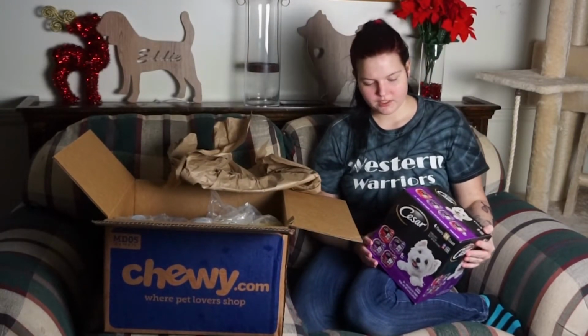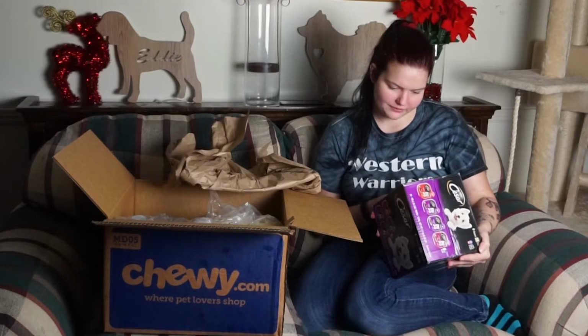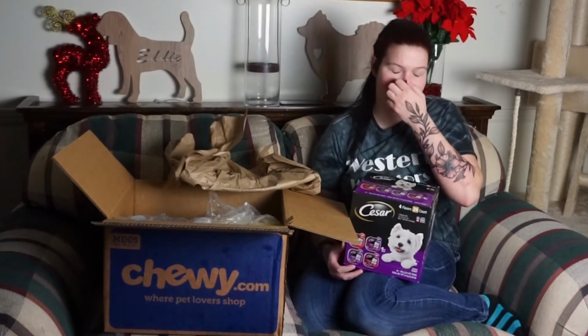So we are going to start with, I got this box of Caesar food. It's dog food, it's 4 flavors, 24 count. This is the beef, the filet mignon, the grilled chicken, and the porterhouse steak flavors. Now I got this, it's going to be a Christmas present for my grandpa.